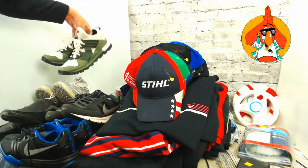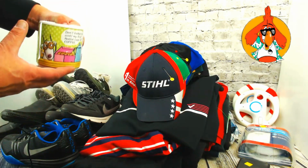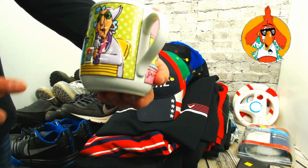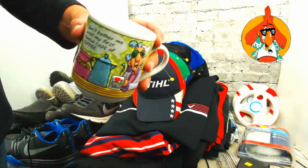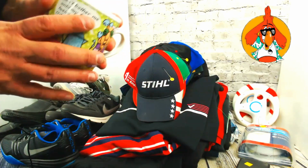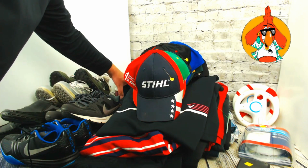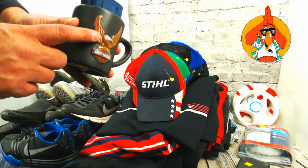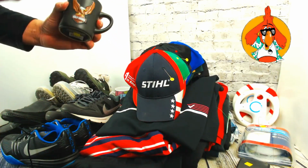So I got a couple coffee mugs. I'm picking up a few more coffee mugs here and there. This here's Maxine. It's kind of embossed. It's got the raised 3D and stuff like that. It says, "Don't bother me until I've had my first 12 cups of coffee." Just a really, really cool mug. I got this Harley Davidson mug. This here is embossed as well. It's got the raised 3D embossed eagle on it.